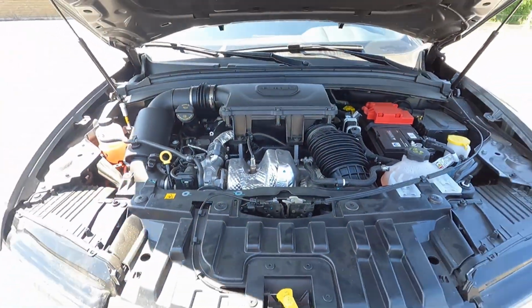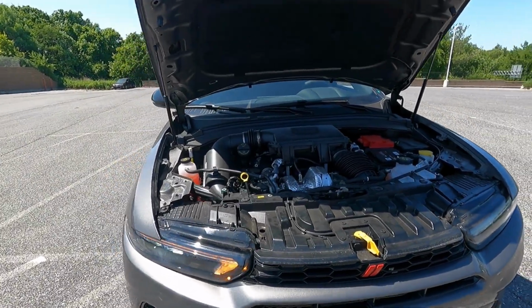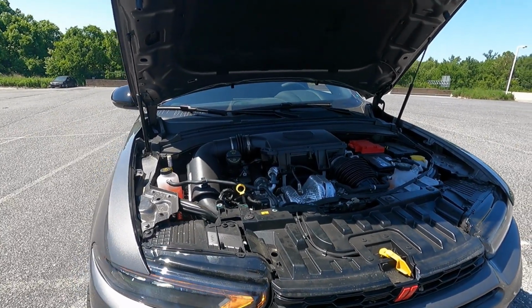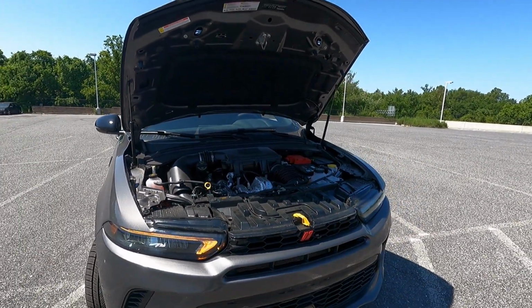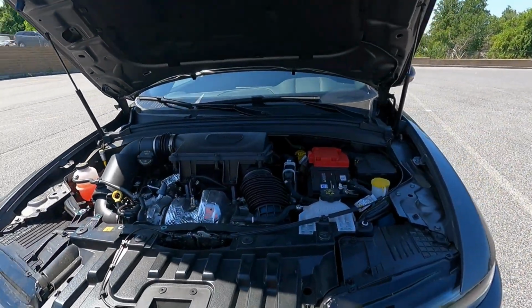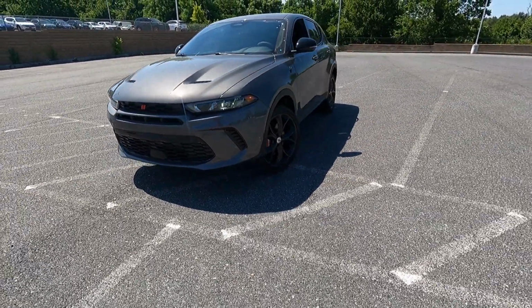It's so cool. But looking under the hood of the Hornet, this has a 2.0 turbo 4-cylinder, makes 268 horsepower with 295 pound-foot of torque. Does go through a 9-speed automatic transmission on all 4 wheels. You will get 21 in the city, 29 on the highway, and 24 combined. Vehicle weight is 3,715 pounds as this one is equipped. A hybrid version will also be available at a later date.